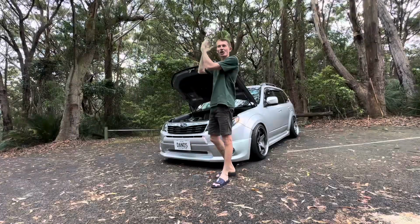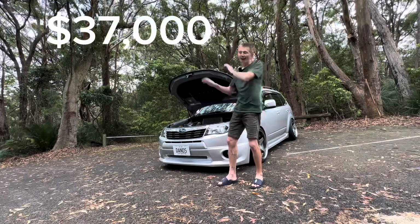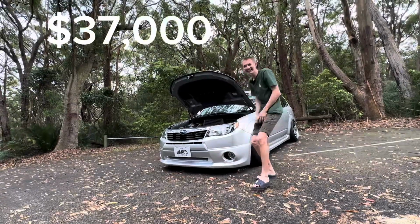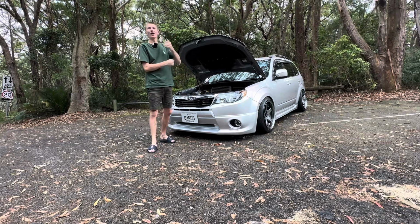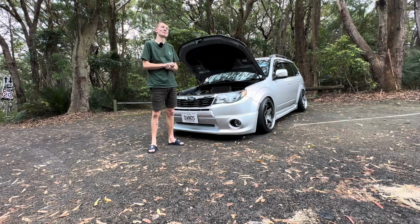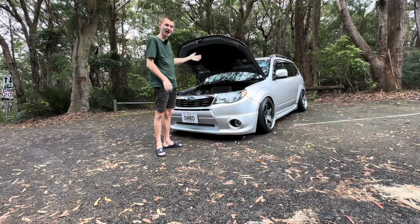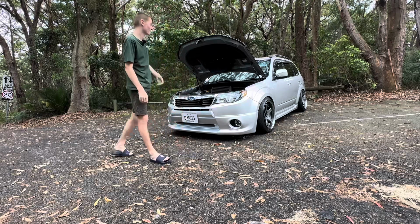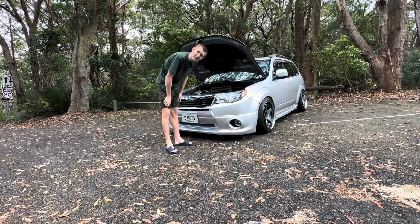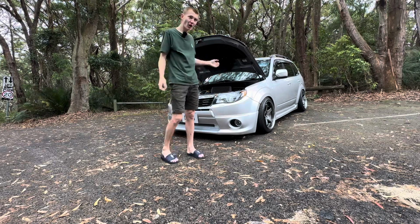So here is the total cost of this car. I don't want to look at it. So that is the full build breakdown on my Forester. I don't want to know the cost, to be honest, but it's a lot of money for kind of what you get. So this car is making 200 kilowatts. It's enough fun for the meantime, but in the future I'll probably be going to a bigger turbo and making some serious jam.